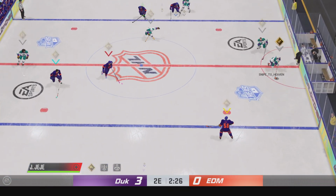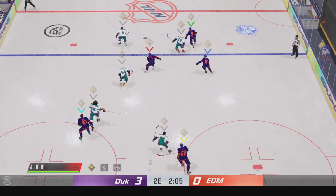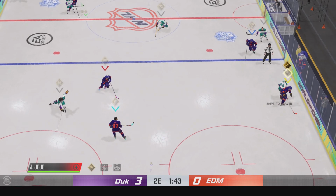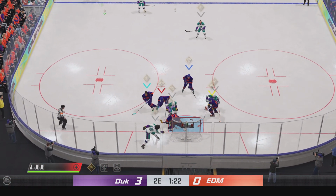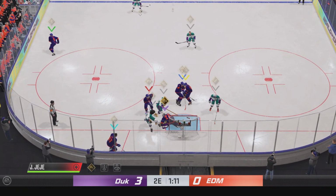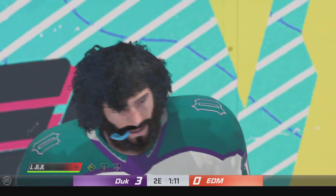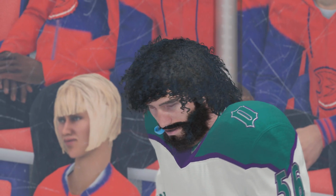Pass across to McAvoy. What a great read breaking up the pass. Moves it quickly over to Abdullah. Goes full circle with the puck. Oh, and he misfires on that. Denied by the goaltender. Kid's fought that puck all night long. He makes a good save there, James, but it's been a long night for him, and the guys in front of him haven't been much better.